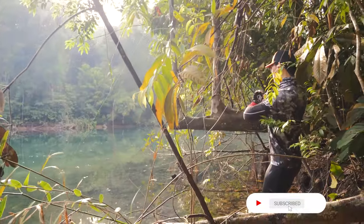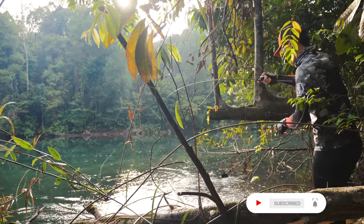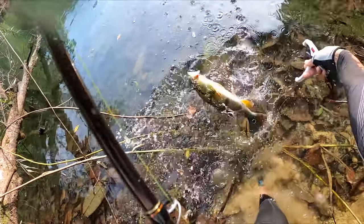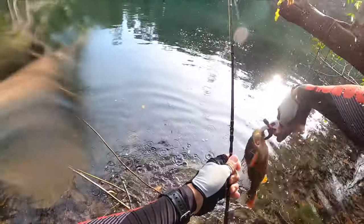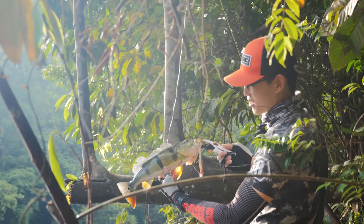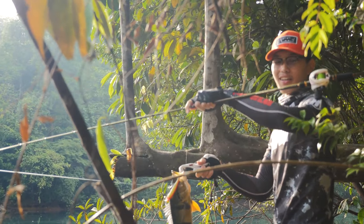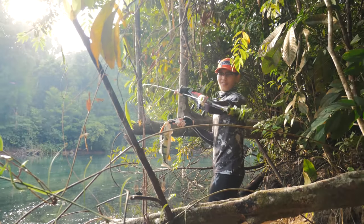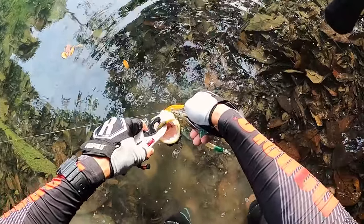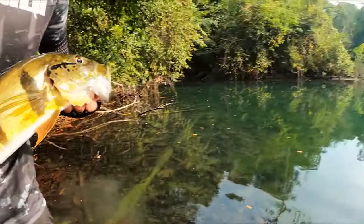Yep, fish on. First fish of the day. Very decent Temensis on my Shadow Rap on the new Storm Discovery X 17 pound medium, 6'9". Freaking hell. Pretty good size Temensis. Look at that. Here's the fish.